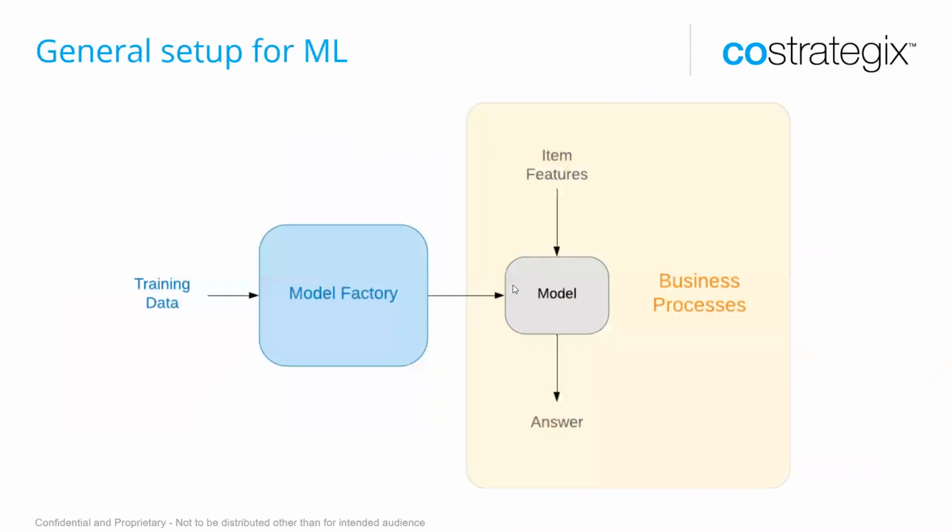So what does that look like in practice? What you have is the training data feeds into a model factory, and it's the model factory that produces the model that would actually be used in your business processes. Now, in practice, that model is usually encapsulated within an API, and most businesses today are familiar with APIs. It's the ability to call business logic from a program, from a web page, from an application.